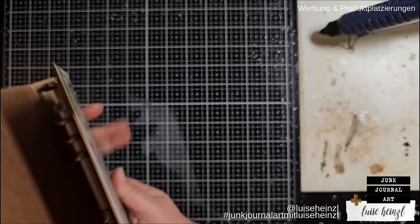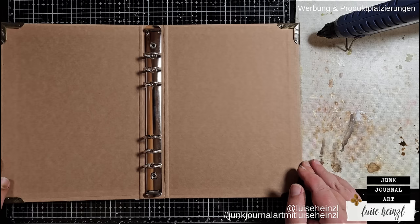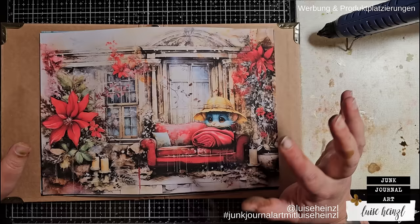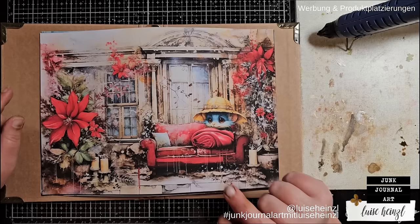So then the last thing that I want to do today is I want to put some papers and some lace to the inside of the binder here. And for that, I want to choose two pages of my Dephemerember digital paper. You can find several different items in my shop. Dephemerember 2023 is the name of the paper collection, and of course, it's with Effie, and you can find out with this paper collection where Effie lives.